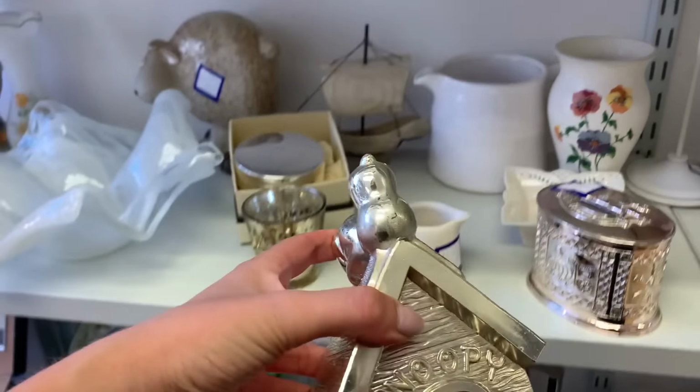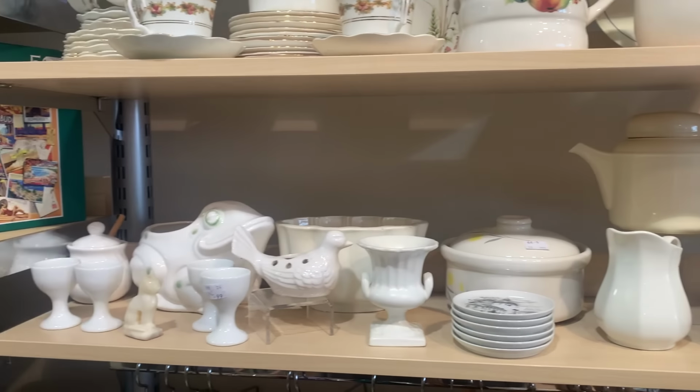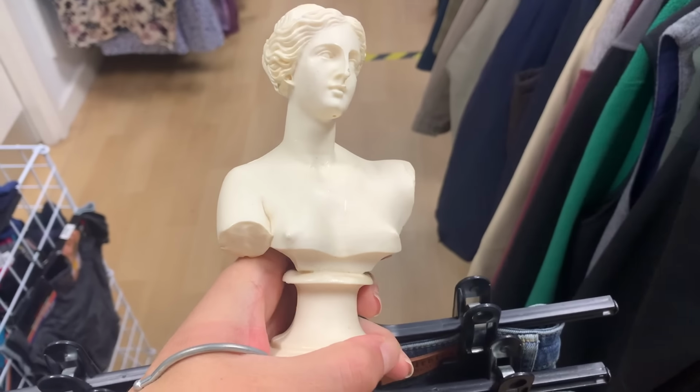Today, we're going to talk about the charity shops because if there's anything I miss in lockdown 3, it's my charity shops. I miss going in and having a good old browse, window shopping, finding items that I didn't even know could possibly exist. It's always a fun time.